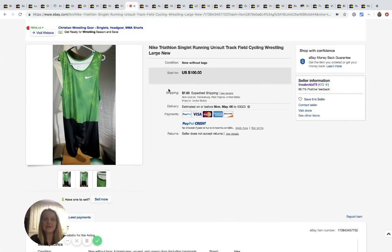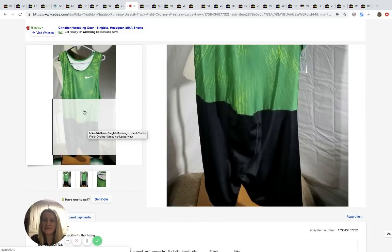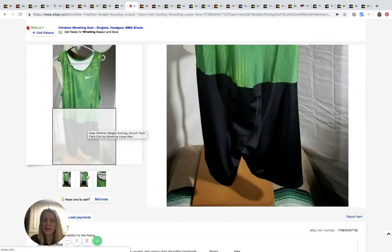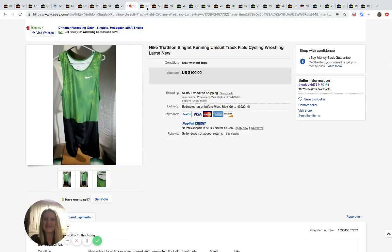All right, this one is a Nike triathlon singlet running unisuit track and field cycling wrestling large. Okay, so it's a bodysuit essentially for, I'm guessing, a man who wrestles or does some sort of sport. This one came from a thrift store, $5, and he sold it for $100. I love it. So that's a really good bolo, guys. Be on the lookout for those.